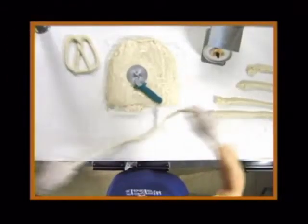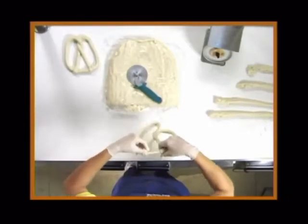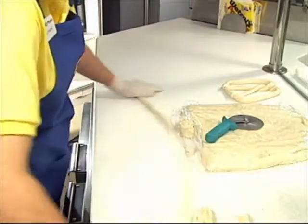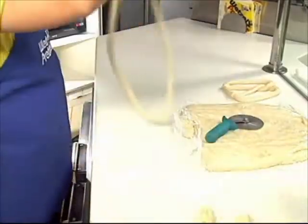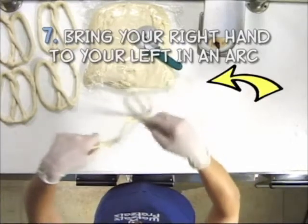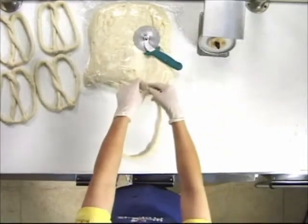If the rope is not the right length or the correct thickness, the pretzel will not be the right size and will not bake properly. When the dough is the correct length and thickness, pick up the two ends of the dough rope as if it were a jump rope and slap it once on the counter. Bring your right hand to your left hand in an arc so that the bottom of the loop of the pretzel twists around.